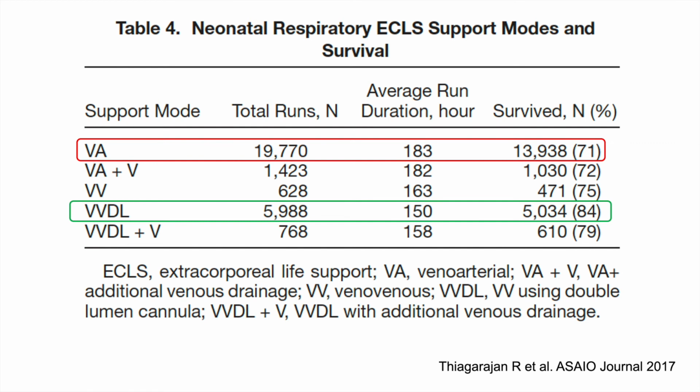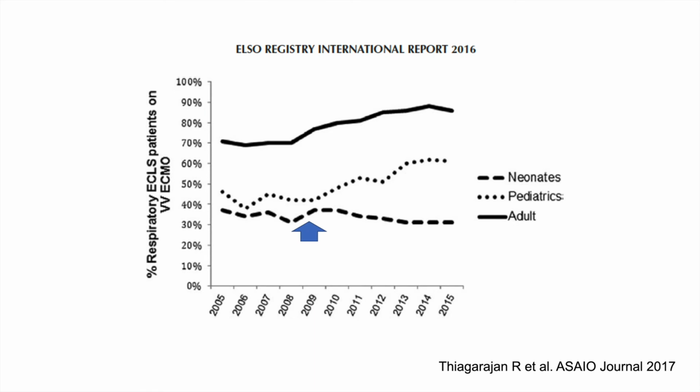If we look at the mode of ECMO used for neonatal respiratory failure, we know arterial ECMO accounts for the vast majority of these patients. As shown in this graph, only a third of patients with neonatal respiratory failure are treated with VV ECMO as compared to over 80% of adult respiratory failure patients. The most frequent reason quoted in the literature for this is the lack of appropriate reinforced dual lumen cannulas that can be used with centrifugal pumps in this age group.